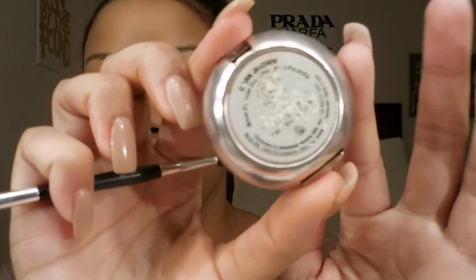After foundation, I am going to move on to my eyebrows. I have an eyebrow routine up, and I still pretty much do them the same way, so I'll probably just speed through this part. I am just using the Anastasia Brow Powder Duo in the shade Dark Brown, and I'm also using the Anastasia Beverly Hills number 7 brush.